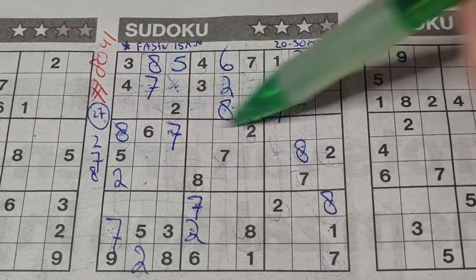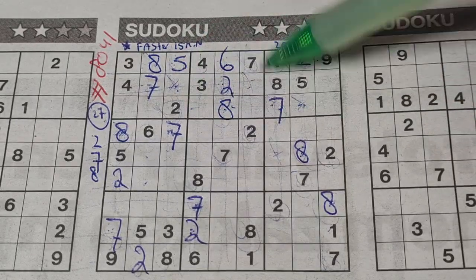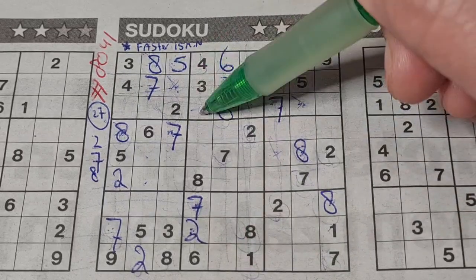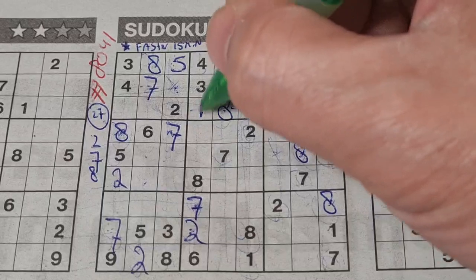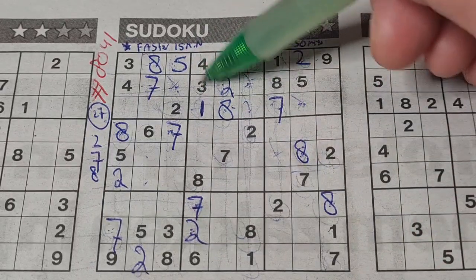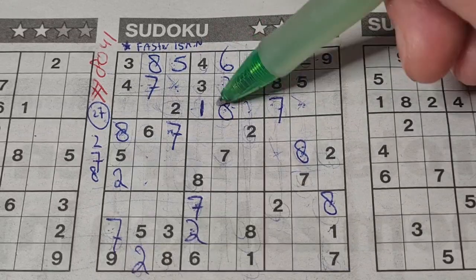Yeah, 3 missing numbers in this big square. One of the missing numbers in this big square is number 1. We have a 1 in this column, so no 1 in these 2 boxes. So 1 box left for the 1 in this big square, it should be there. So 2 numbers left now in this big square. For the numbers 1, 2, 3, 4, 5 is missing. 6, 7, 8, 9 is missing.